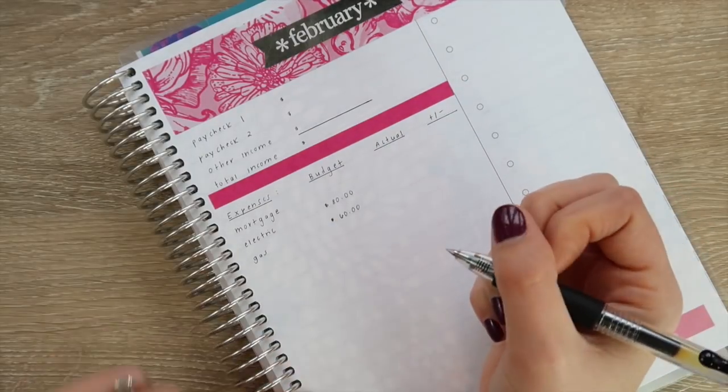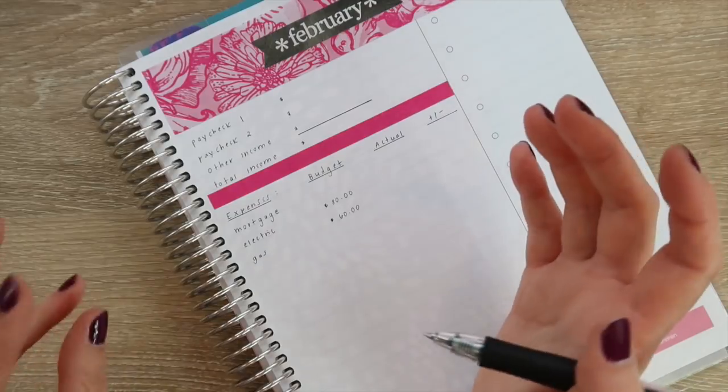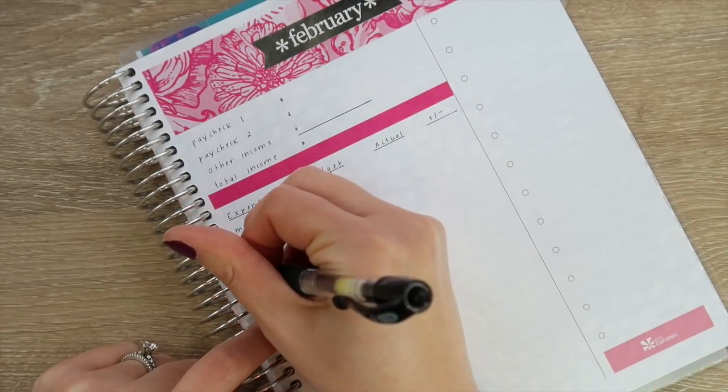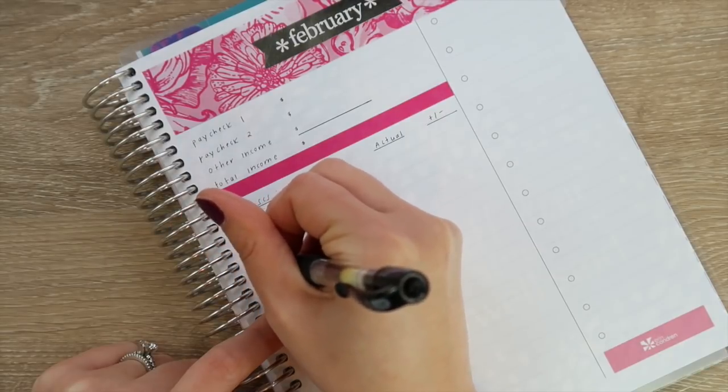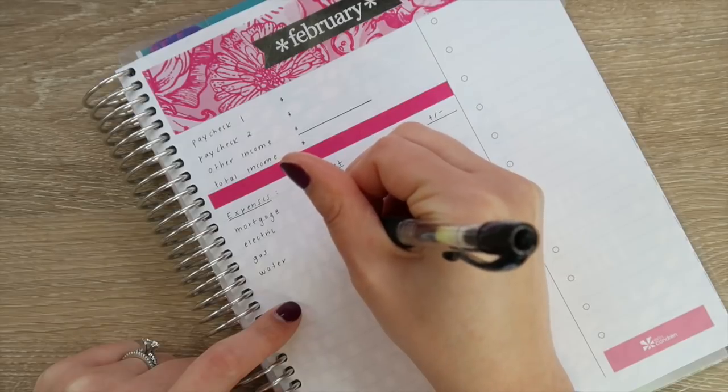And honestly, that's like super around the amount that it's usually. Then we have our water, which is due this month. This is like a bi-monthly expense, and that is $85.